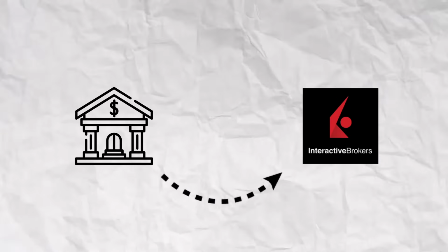What I mean is I can connect my bank account from Taiwan to Interactive Brokers so I can basically withdraw and deposit money much easier in Taiwan. Yes, trading stocks on Interactive Brokers technically isn't free, but the commission isn't that bad.